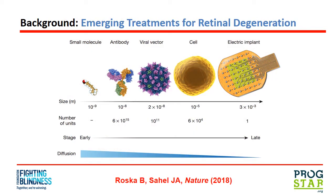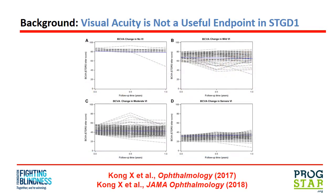Let's first go over the rationale for doing this research. Several treatment approaches for Stargardt disease, such as stem cell therapy, gene therapy, and pharmacotherapy, are currently in clinical trials. In order to demonstrate their efficacy, it is possible to show structural progression on fundus autofluorescence or OCT imaging. However, in order to obtain market approval, these parameters should be associated with functional changes.